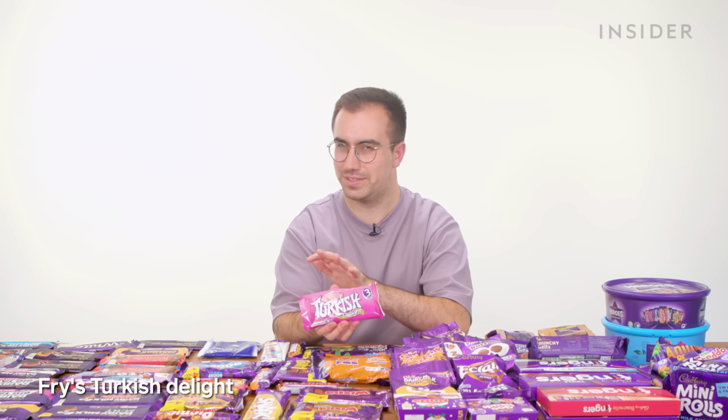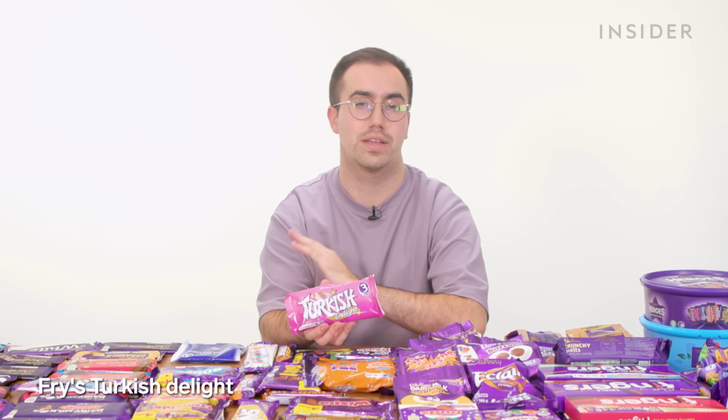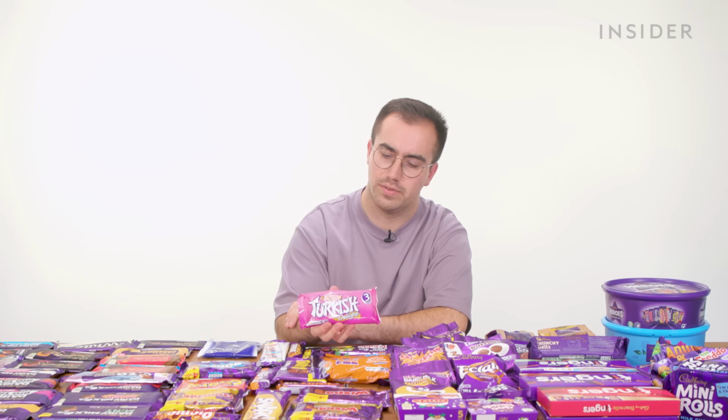I will say this is not the best Turkish Delight out there. If you want Turkish Delight, go to a grocery store that sells Turkish food, get some classic stuff, whereas this is a kind of slightly cheapy Turkish Delight encased in chocolate.